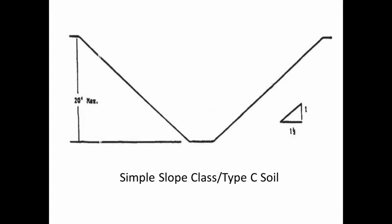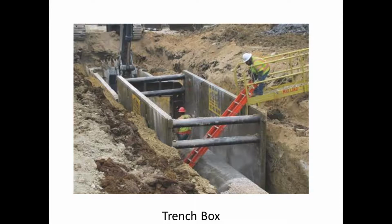You can actually build an earthen walkway. You can actually bench that thing so that they can walk up it, but that ingress and egress point, if you're just digging it into the earth, has to be configured in such a way that the employee can walk in a semi-erect position as they go in and out of that excavation, which basically means you can't crawl up it on your hands and knees and try to exit that way. So that's a trench box, used pretty widely in municipalities, towns and cities, and along roadways and things like that. Very good way to protect employees.